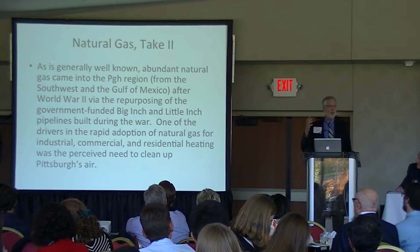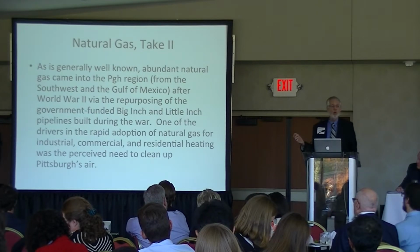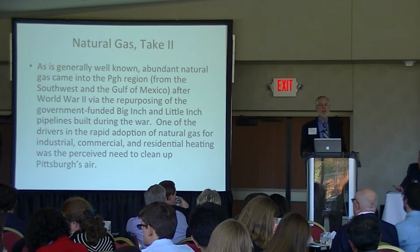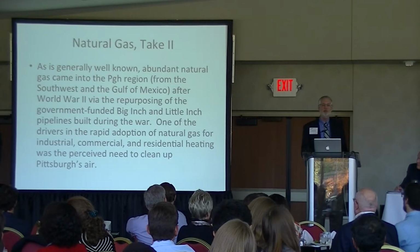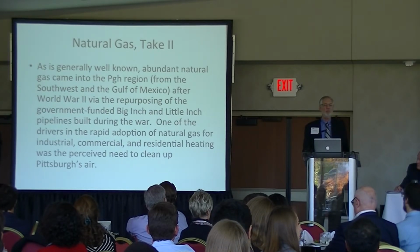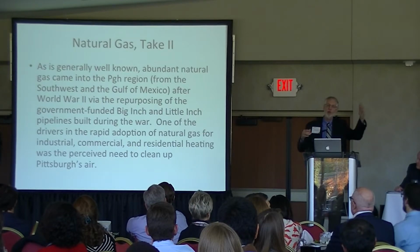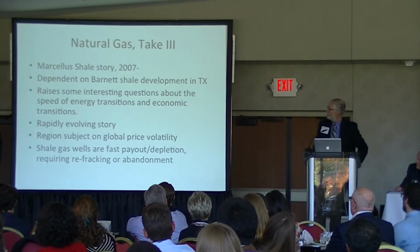The second take is a well-known story. This is the story of Big Inch and Little Inch coming initially for oil during World War II and then being repurposed to natural gas. And the regulation initially in the city of Pittsburgh and then in Allegheny County and then in other counties in the region, regulating essentially natural gas to be used for heating. Largely as an initiative to clean up Pittsburgh's air as part of the Pittsburgh Renaissance. This is a post-World War II story. And essentially brings Pittsburgh into a national energy economy in terms of where the price of gas would come. It's a well-known story, and I skipped this. This is the big one.